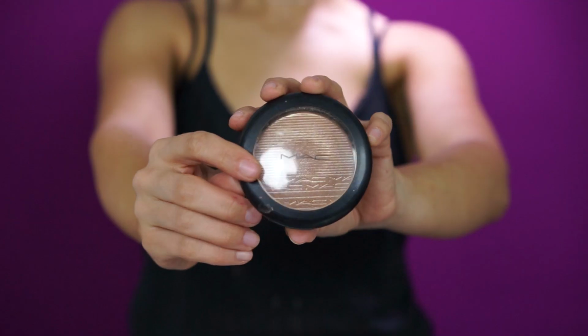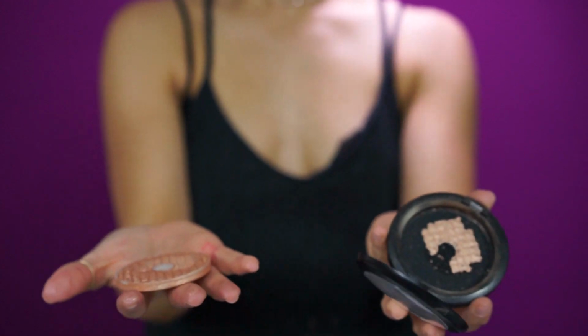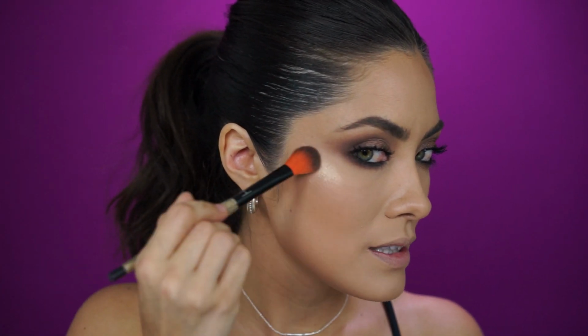I'm gonna highlight with that really intense highlighter I used in my previous video, the MAC Oh Darling Extra Dimension Skin Finish. This one, you guys even commented that it looks like a mirror when I held it up. It is super, super intense. So I'm just gonna add a tiny bit. I do wanna have that wet skin effect, but I don't want it to look too intense. So I'm just gonna pat it on.